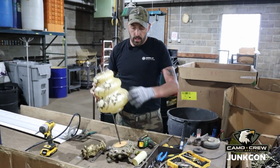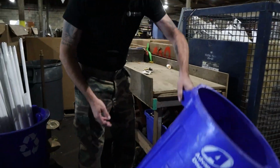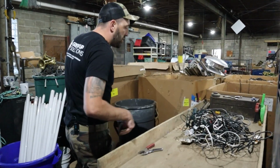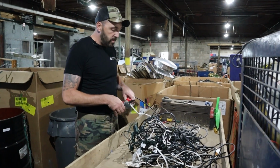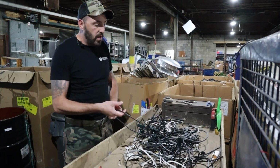So we take buckets like this of wire, we put it on the table. Once it's on the table, it can be sorted very simply. This is where we do most of our work as far as sorting material. We'll sit here and sort material, like wire, for example, cut cords, cut things that need to be cut, figure out what grade the material is, and then sort it.